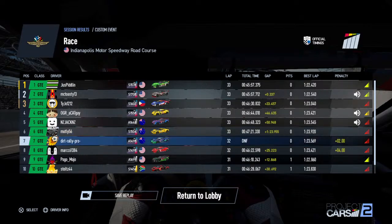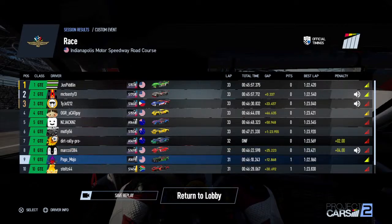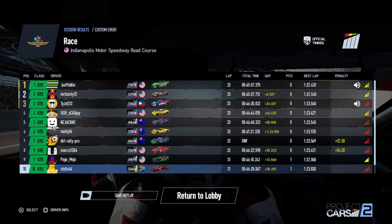A lap down, Dirt Rally Pro brings it home. That Ford in seventh place. He had an adventurous day. Mark C and the Ferrari is going to come home in eighth, also a lap down. Pogo Mojo, after the damage, drove it back and managed to get it up to ninth place, so kudos for him. And Stoltz rounds out our finishers in the 10th spot.